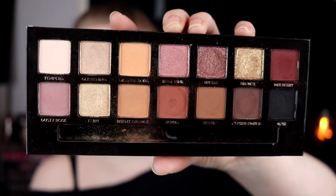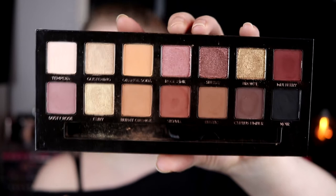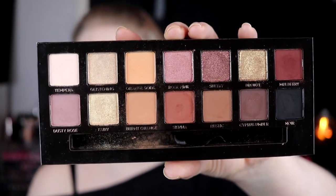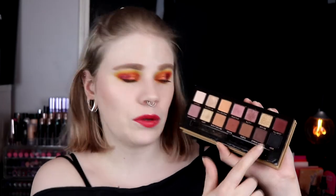And of course I would pick the Soft Glam from Anastasia Beverly Hills for that. This is my favorite neutral palette. It looks like this, and this is really my color story when it comes to neutral, and I just think it's so good. The formula on this is amazing, and it has some darker shades like down here and some lighter shades and some amazing shimmers. So I think this is the only palette, if I want to keep a neutral palette, it would be this one, because I love it.